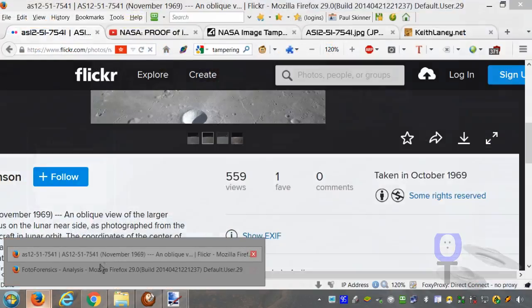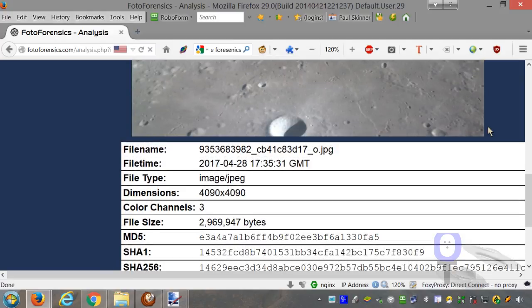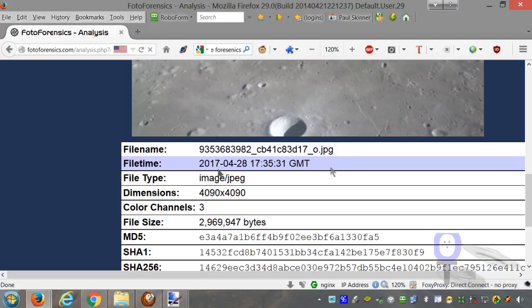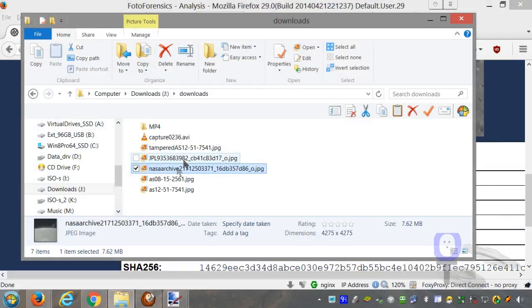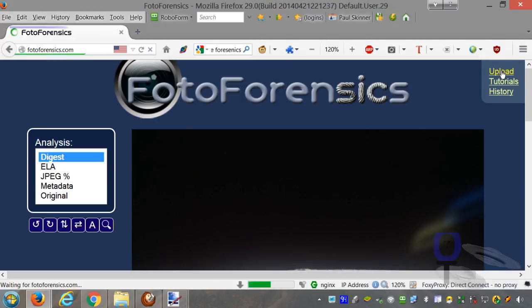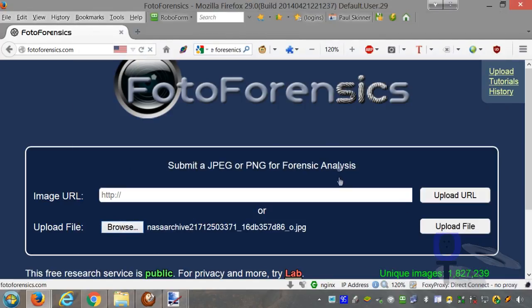And now I'll show you some other tools I found called photo forensic. And here we can load an image. So what I've done is I've preloaded it here, which is the NASA one, which I put the word NASA in front, I think. 217. No, that's not the one. Which one's that one? Oh, that might be the forgery one, is it? No. Yeah, it could be. Okay, so I'll re-upload the NASA one and show you. Make sure we got the right one. Browse NASA archive, upload file.